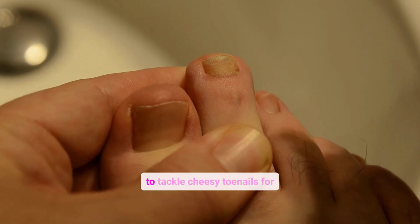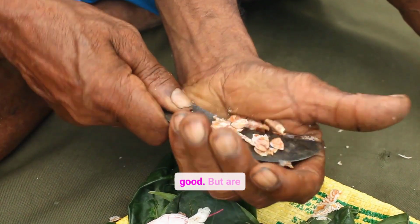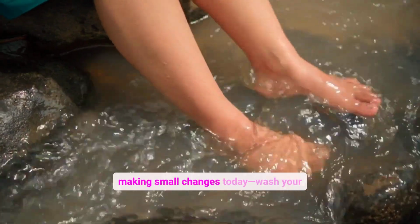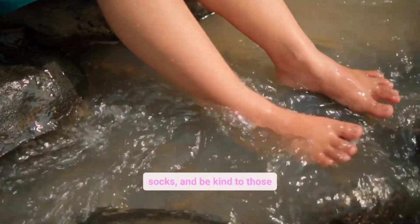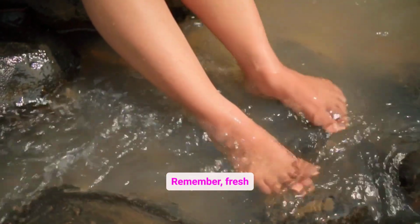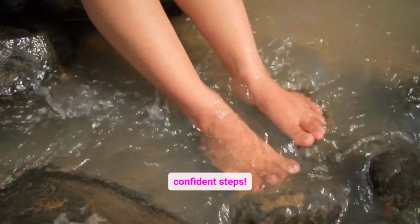You've now got all the knowledge to tackle cheesy toenails for good. But are you ready to put it into action? Start by making small changes today. Wash your feet, buy breathable socks, and be kind to those hardworking toes. Remember, fresh feet lead to happy, confident steps.